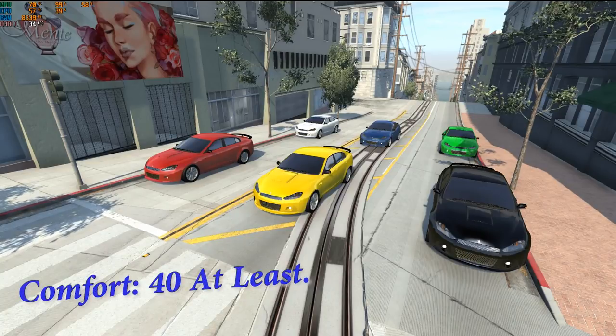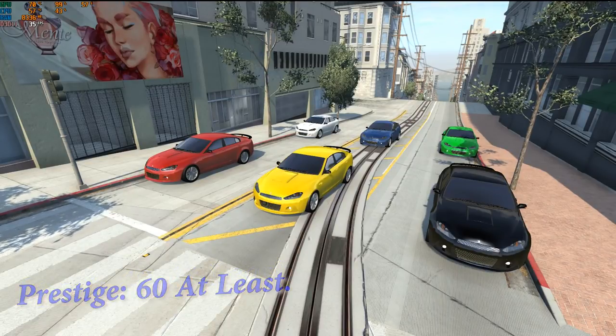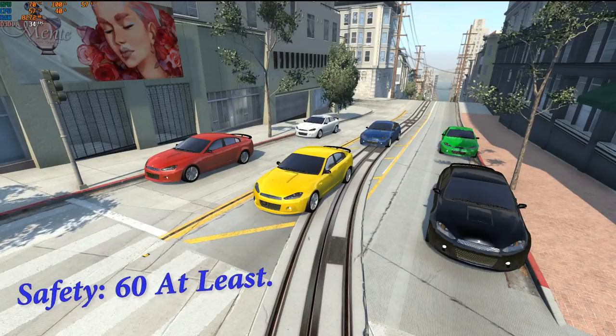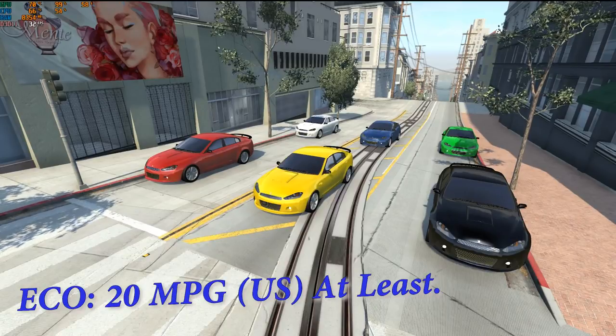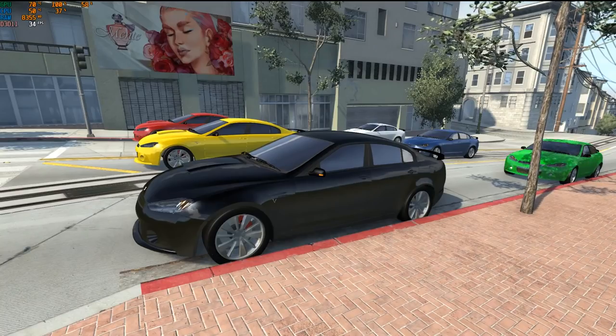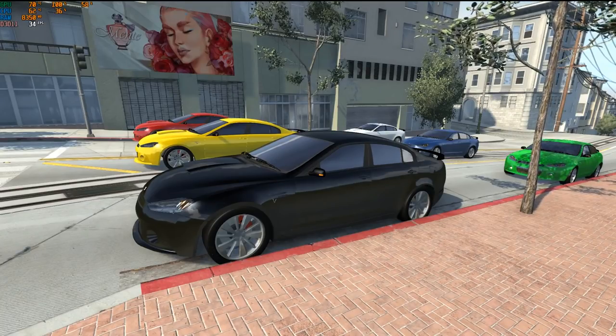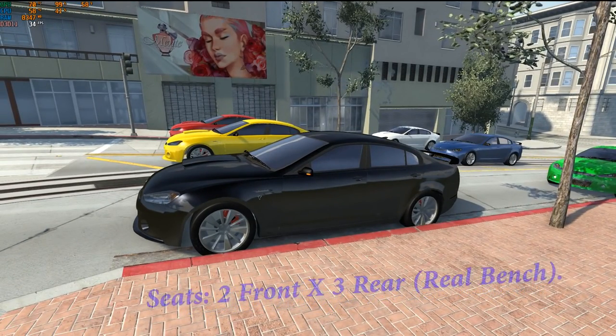Moving on. Comfort: your car should have at least 40 comfort points. Sport: 40 at least also. Prestige: 60. Safety: 60 as well. And the eco: your car should make at least 20 miles to the gallon. You need to make sure your car is doing at least 20 miles to the gallon. The reliability should be above 70. The seats should be 5.